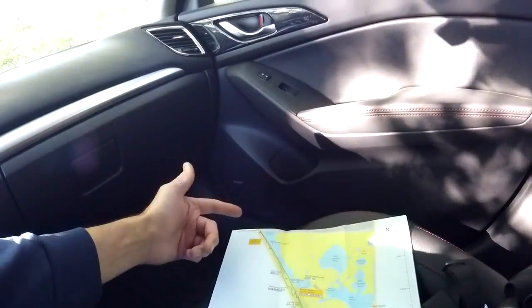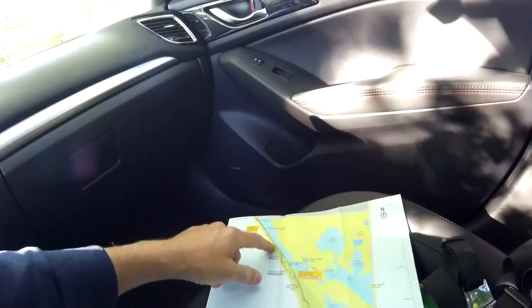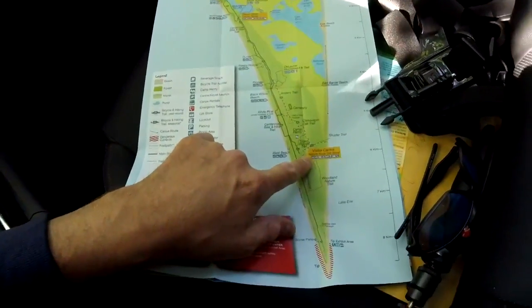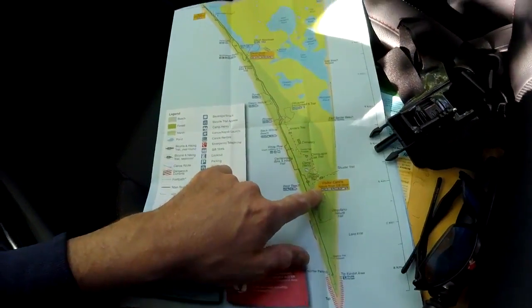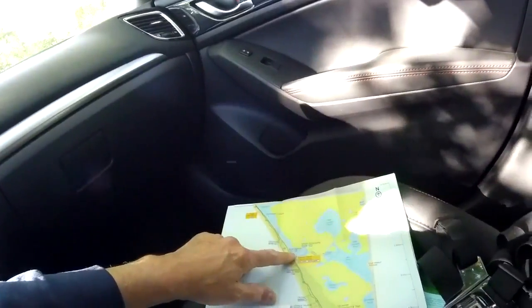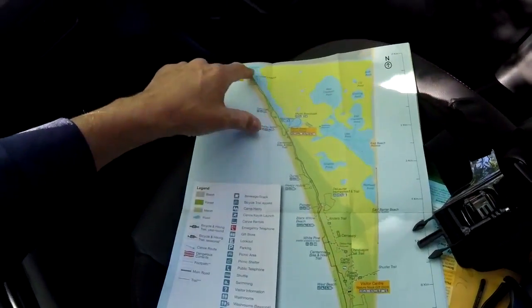I entered and I said, I've never been here, what do I do? And the lady at the gate says, well, you can drive 7 kilometers or 4.5 miles to the visitor center and start from there. But then I thought, there's a marsh boardwalk over here. So all these red lines, those are trails.